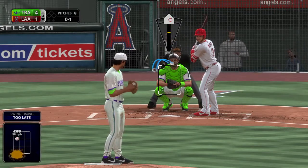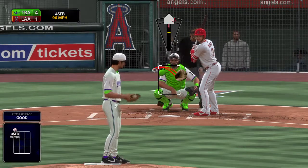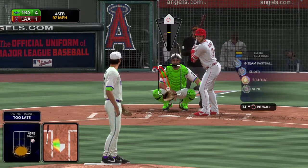He's going to need to shorten up and get that foot down a little bit earlier if he hopes to be catching up to that fastball. Now a swing and a miss, and he's behind 1-2.